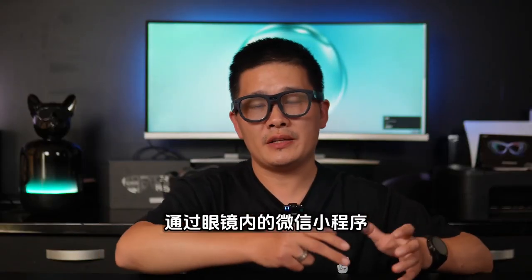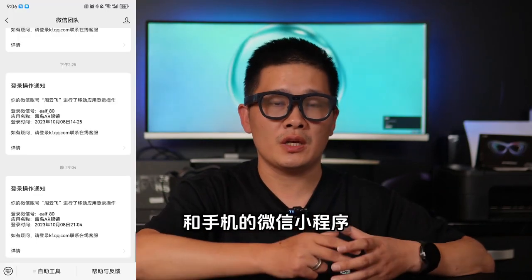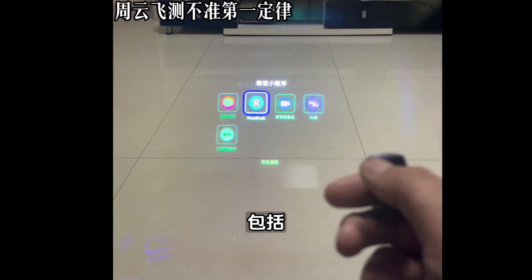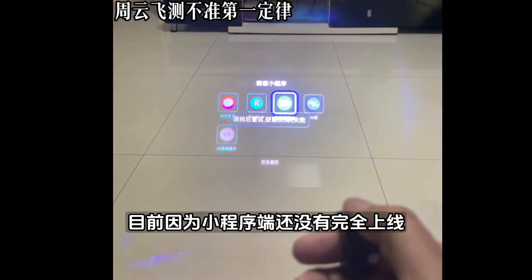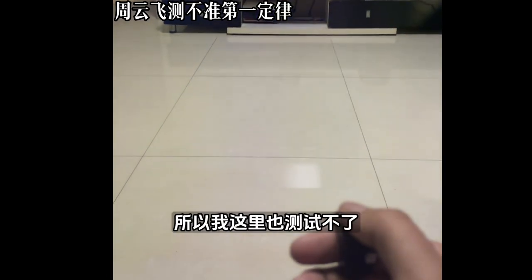WeChat mini program: through the WeChat mini program inside the glasses, and the WeChat mini program on mobile phones, a connection is made. It implements many mini program functions, including the call function displayed at the press conference site. Currently, the mini program has not been fully launched yet, so I can't test it here either.